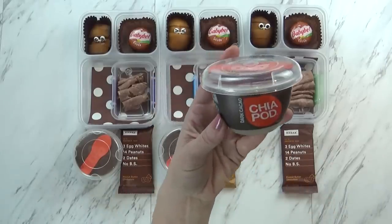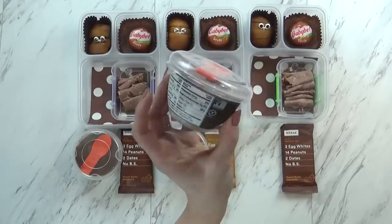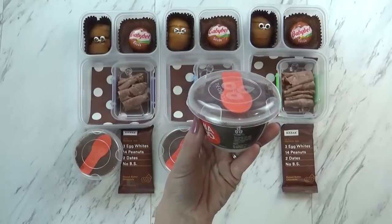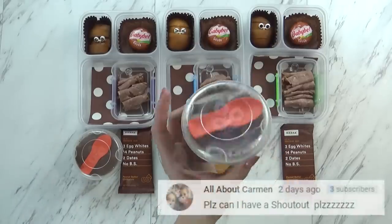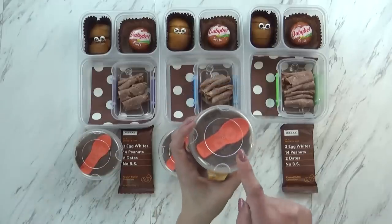This is the chia pod in the dark cocoa flavor. So it's sort of a chocolate pudding consistency, but this is actually made of chia seeds, almond milk, cocoa powder, and it's lightly sweetened with coconut sugar. So it's vegan as well. So I'm not quite sure if they'll like this, but I mean, it's got chocolate. How bad could it be, right? Yeah. And it comes with a fun little spoon.